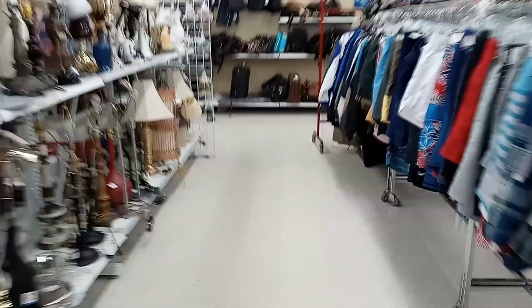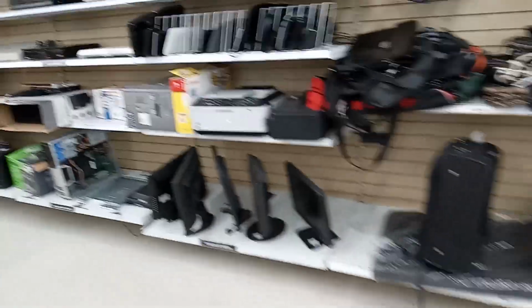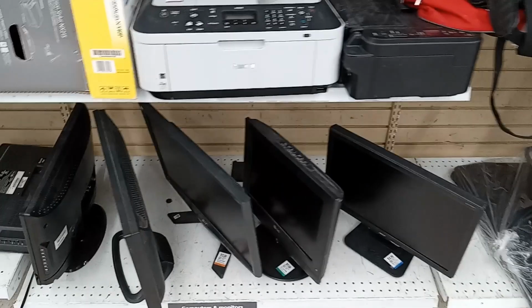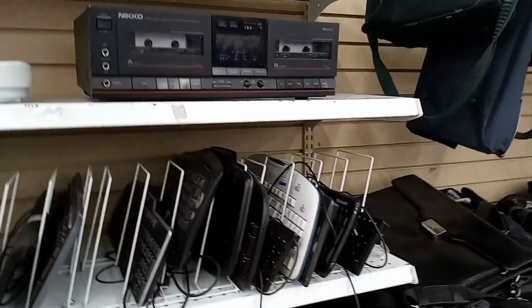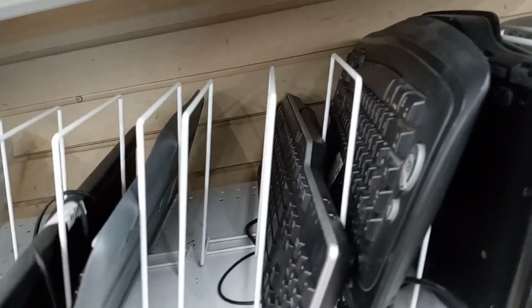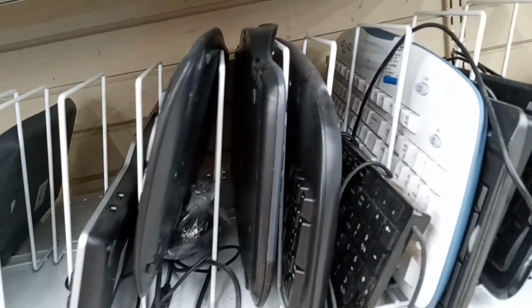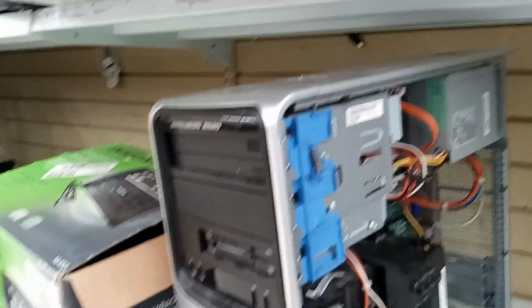Here, the lamps and luggage, and here we go. You can see there's a great selection here. So a bunch of computer monitors, $12-$13. Got keyboards of varying shapes and sizes, a little bit pricier, $10 keyboard, $8 keyboard. So the prices here are a little bit higher than at Talies. The old computer here, we've got a Dell for $20, a Dell Dimension E520.